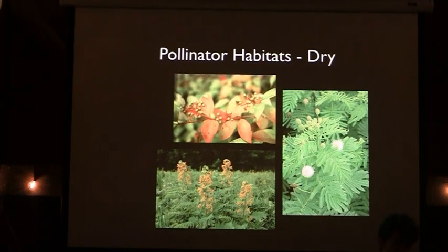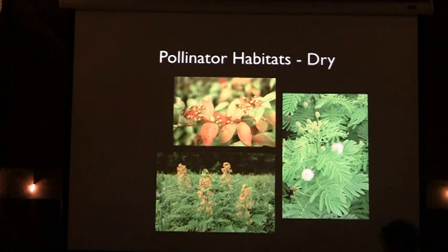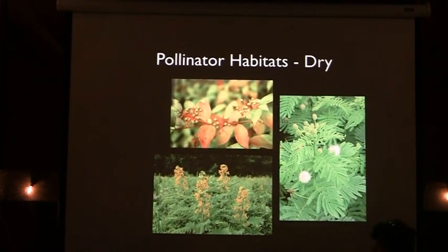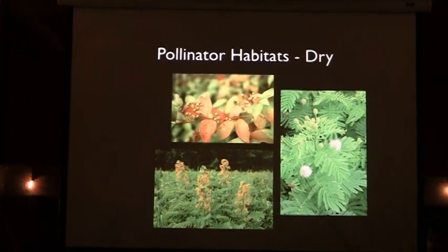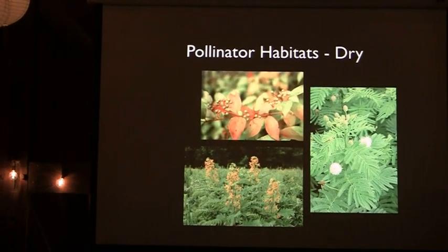And because black locust is banned in the state of Massachusetts, we can't use it. It would be the number one choice if it were legally available, because it's one of the most useful trees for agroforestry in the world. But in the absence of black locust, we're looking at things like some of these herbaceous nitrogen fixers like the bundle flower and the wild senna.